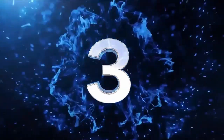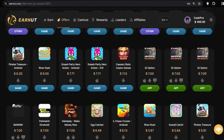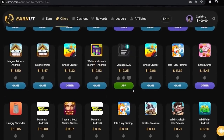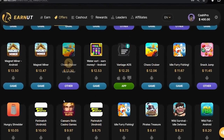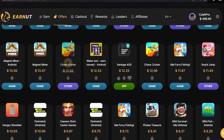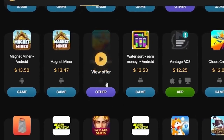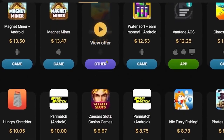Now the step number 3. To make the most amount of money on Earnut, I want you to come to the top of this page and look for gaming apps. As you can see, most of the high-paying apps are the gaming apps that you can install from Earnut and earn money. So for example, if you love playing racing games, you can install this Chaos Cruiser game from here, play the game, and earn over $13 while you enjoy playing this game. Now as you can see, this game offer is available for Android users only.